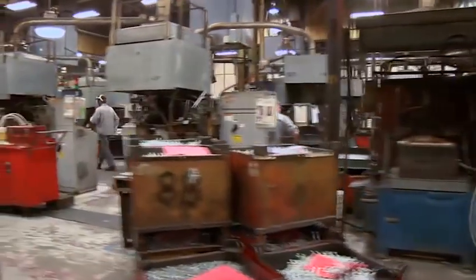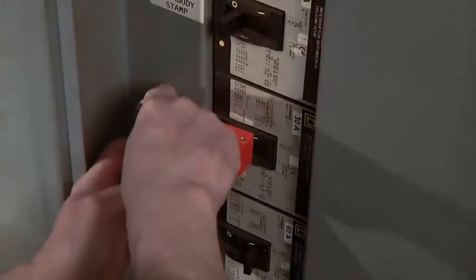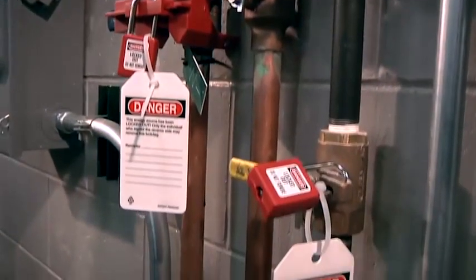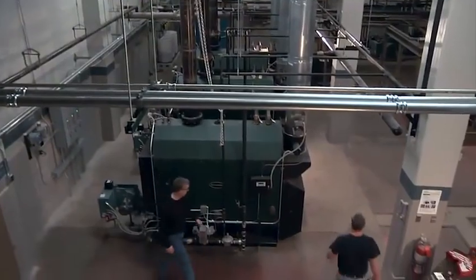Every piece of equipment must have its own particular procedure for lockout. It may mean locking out a circuit breaker, locking a valve in the off position, or using a disconnect switch, to name a few. In general, there are 7 steps for safe lockout tagout.